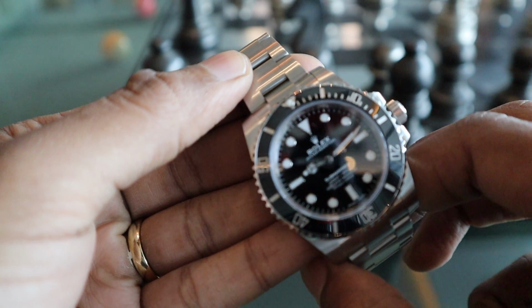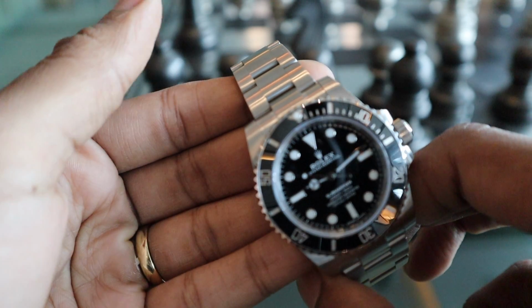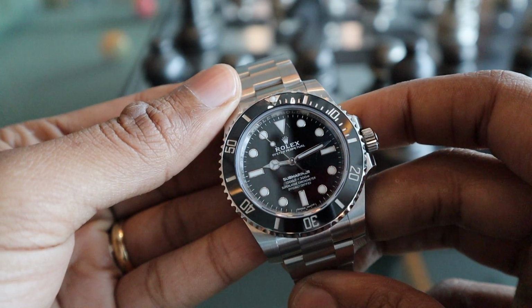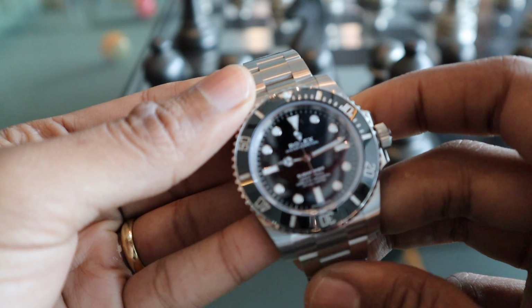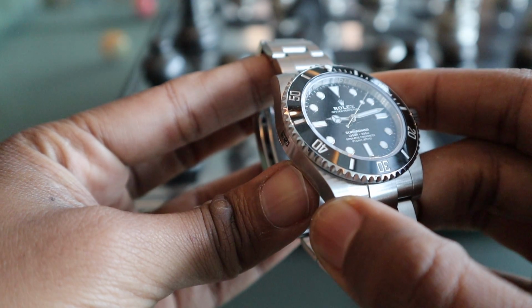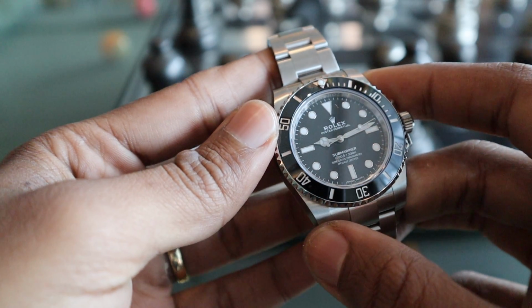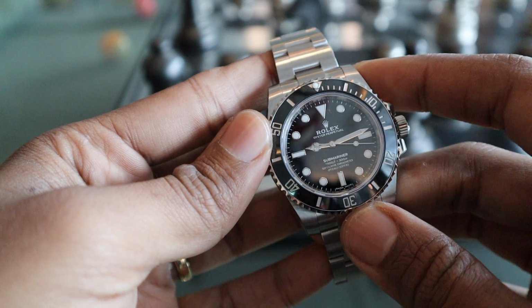Look at this beauty. Can you look at it straight and not want to buy it or have it as part of your collection? If you've been following me for some time, you know I actually like clean watches. No date, no graduated minutes, no hour marker. Just a beefier look, and generally a beefier look than the Explorer as well. The Rolex Submariners, are they overrated? I don't know. I don't completely agree with that, and I'll probably explain why at the end of the video.